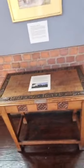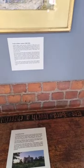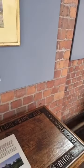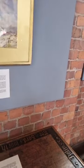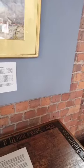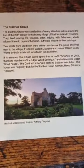And then, just to point out this arts and craft table as well, which I absolutely love. Look at that, that's beautiful. Oh, and just to let you know, we do know that Edgar Wood also travelled to Staithes, and in that area, because there is a house in Hinderwell, which is just down the road from Staithes. In fact, Hinderwell is where Frederick Jackson lived, and there's a house at Hinderwell that has been attributed to Edgar Wood. It's called the Croft. It was built by Edgar Wood for one of the Staithes group's artists, which is quite interesting: Henry Silkstone Hopwood, who was one of the Staithes artists, and that is a photograph there of the house.